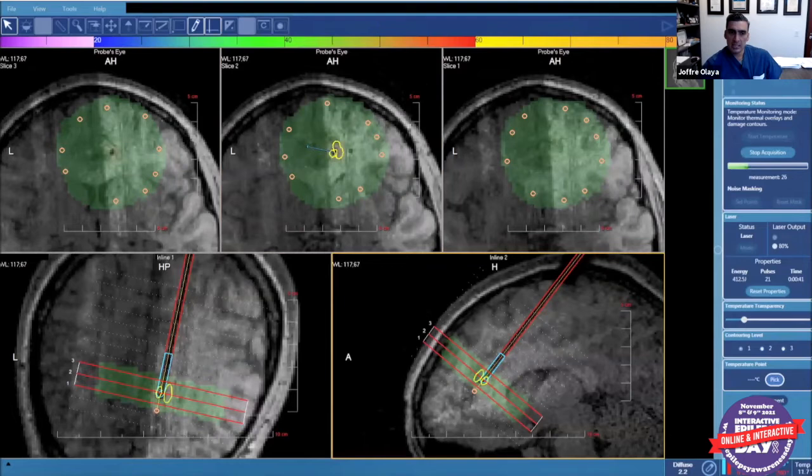Now this is another example of a patient that I treated almost a couple years ago now. And this is a patient that, again, had the SEEG electrodes placed. So all the electrodes placed throughout the brain. And then we found that the seizures were coming from a part of the brain called the anterior cingulate.